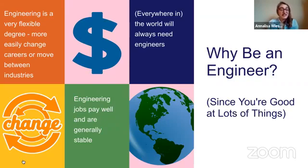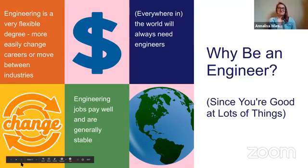So engineering is very flexible. You can easily change between careers or between industries because, like we talked about before, so many things are interdisciplinary, and when you have a base education in engineering, you can have a mechanical engineering degree, but do industrial engineering or do electrical engineering, right? Engineering jobs pay well and are generally stable. And lastly, everywhere in the world will always need engineers. And you can even travel and be an engineer.